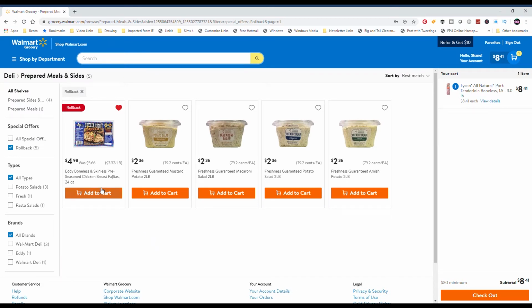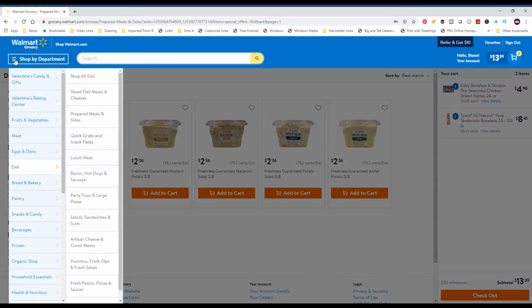Rollback. So here we have pre-seasoned chicken breast fajitas. I want to get those. We do like having fajitas in our household. I'm not really used to having chicken fajitas, so it'll definitely be a nice change. It looks like this is actually one huge breast that I'm going to cut up. So I'm definitely going to get that. And we have potato salad, macaroni, potato, potato. It looks like it's really geared towards Super Bowl Sunday.